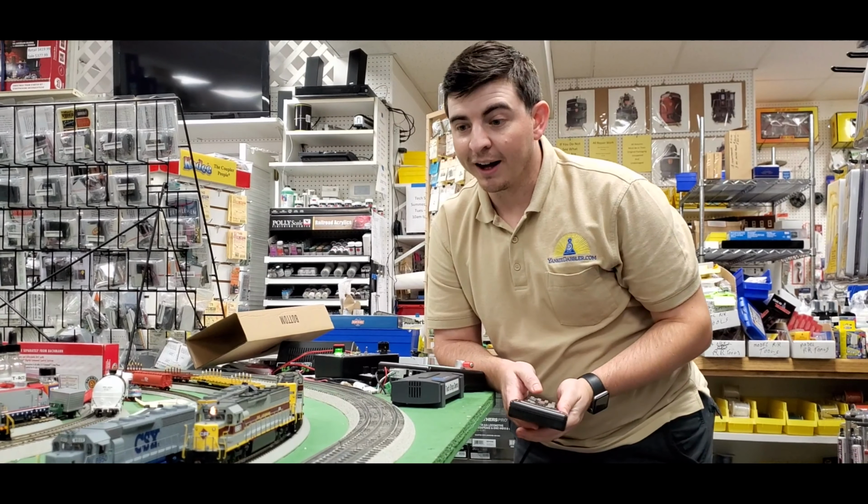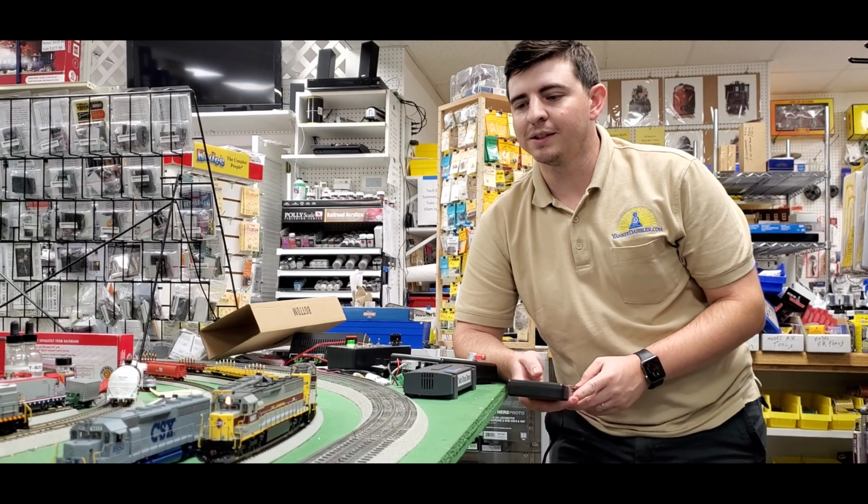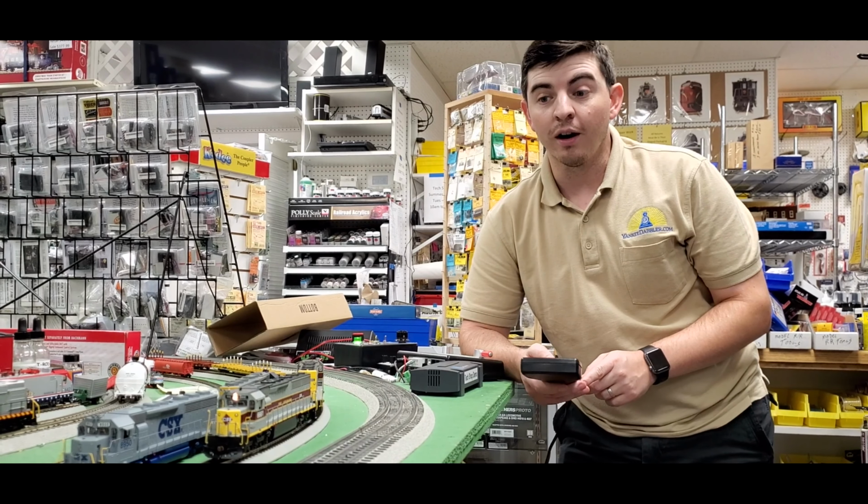All right, so I've got two Erie locomotives hooked up here. So let's take them out, shall we?